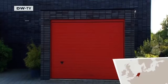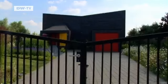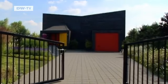Part of the Dutch town of Almere is home to many contemporary buildings. But Haus M stands out from the rest. Architect Marc Koehler designed it for his mother, Marianne van Leeuwen.